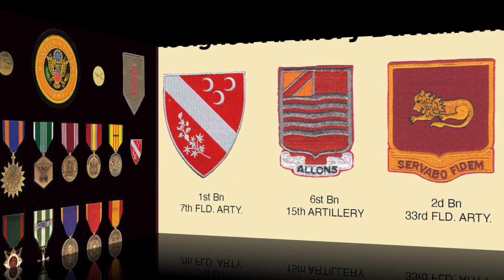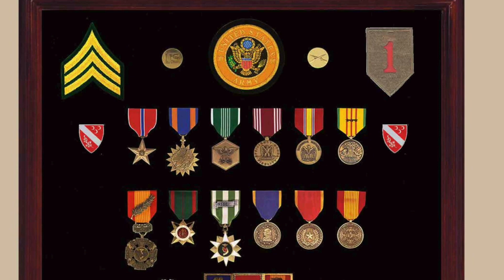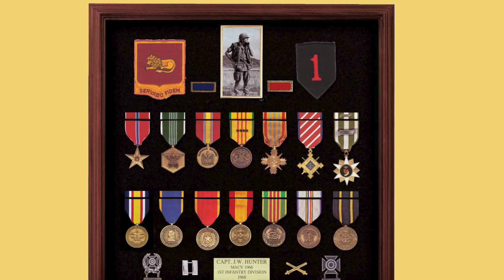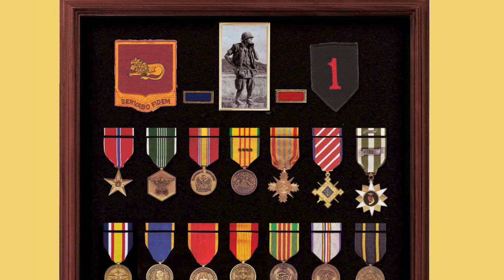Very nice example of a red leg from the 1st of the 7th Field Artillery using his unit crest along with his shoulder sleeve insignia and his ribbons and medals to indicate his service in Vietnam. This former battery commander in the 2nd of the 33rd Field Artillery was obviously proud of his unit because he had an oversized crest made to go into his display case.